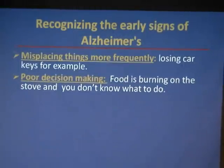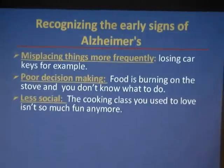Poor decision making. Food is burning on the stove and you don't know what to do. And also very bad investment. Or in the middle of a good marriage, suddenly going out to have extramarital affairs. So those are very poor judgment, okay? Not knowing the consequence of those behaviors. Also becoming more withdrawn, less social. The cooking class you used to love isn't so much fun anymore.